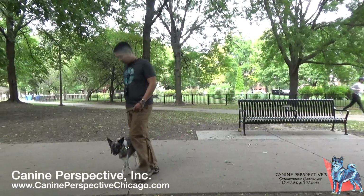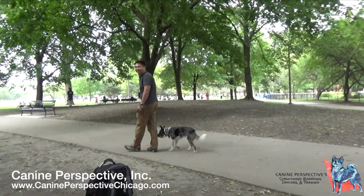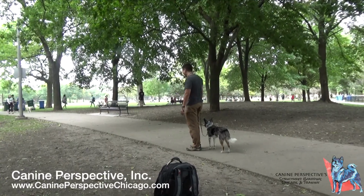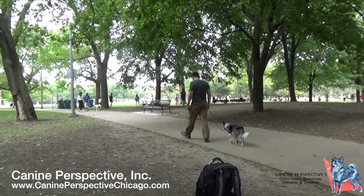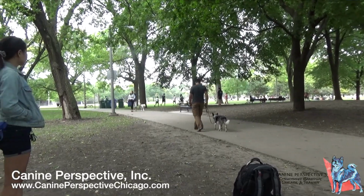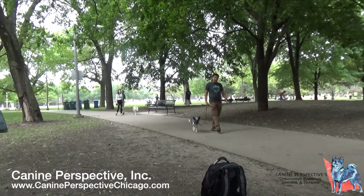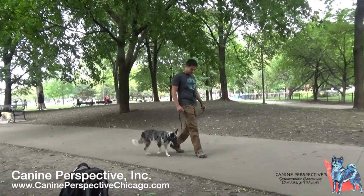Left, right, left. But you see how you're forgetting something. My arm. Not your arm. Well, both. You're slowing down? Yes, you're slowing down. Okay, so let's try it again. Okay, and you're slowing pre-turn. What's that? Before the turn. Okay. You slow during the turn. Okay.